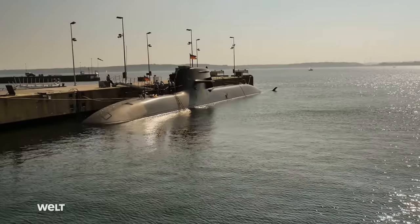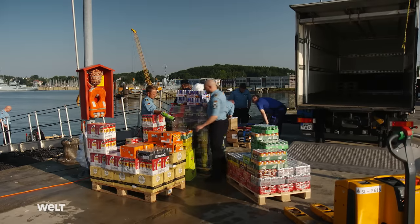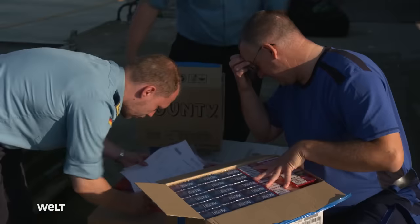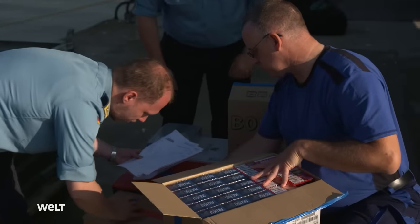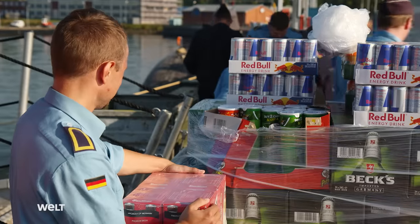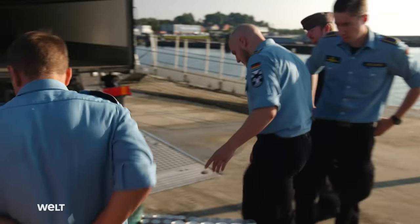Now, the most important thing has to be dealt with. U-32 is being loaded with provisions. For submarine crews, food that's said to be good for the nerves is very important. So there's no shortage of soft drinks, chocolate, and hearty snacks. Where others see nothing but chaos, Lieutenant Commander Benjamin Beck has everything under control.